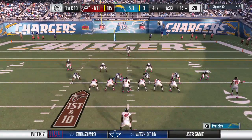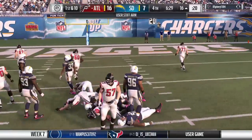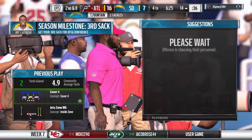With that type of a lead, clock on their side, instead of running it, they're still throwing it, trying to pick up first downs and keeping the football. 2 yards on the pickup there. It'll be 2nd and 8.